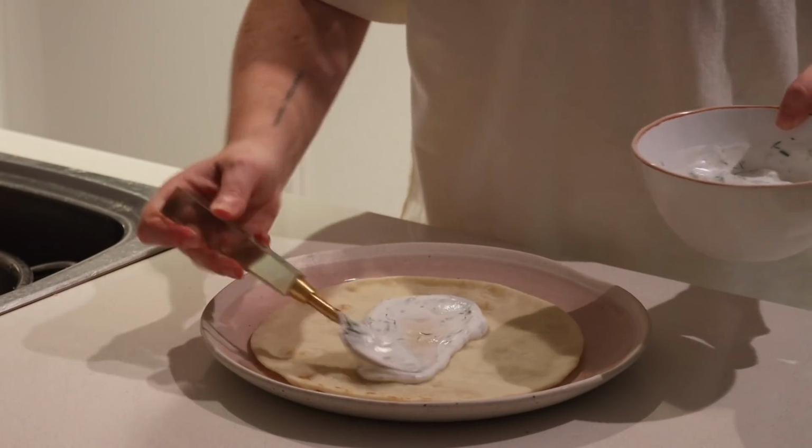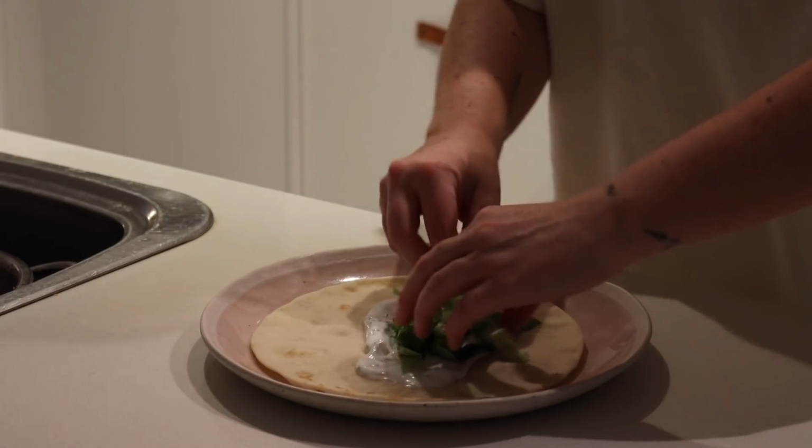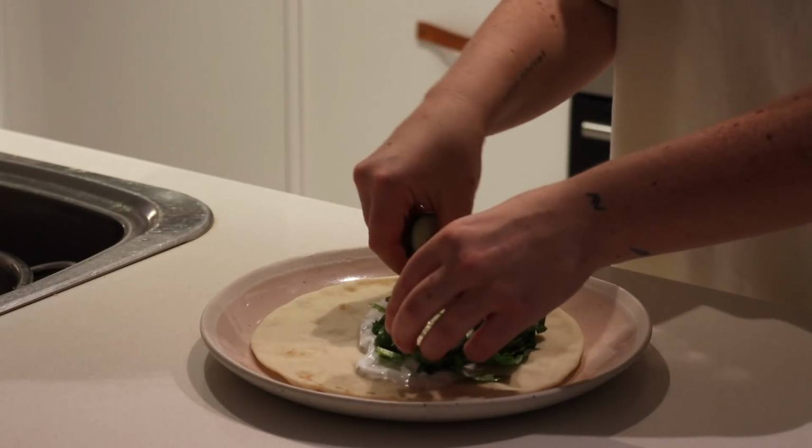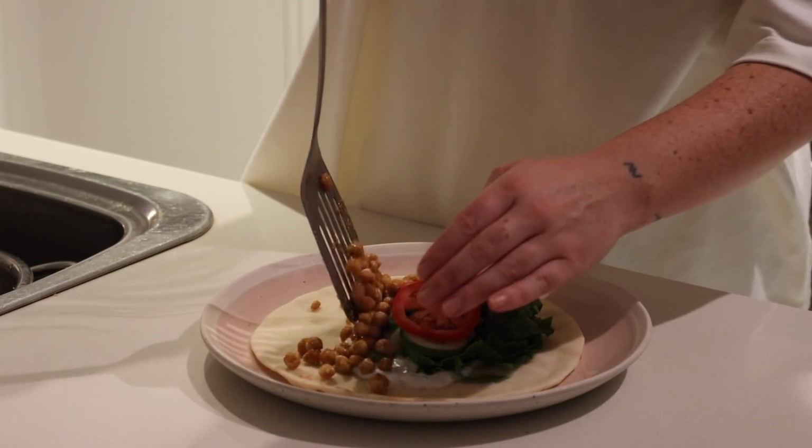So I had this as a snack, and then when it was dinner time, I decided to make a souvlaki-inspired dish. This is some souvlaki bread which I heated up with some coconut yogurt tzatziki. I don't think I pronounced that right. Then I added on some lettuce, cucumber, tomato, and some roasted chickpeas.